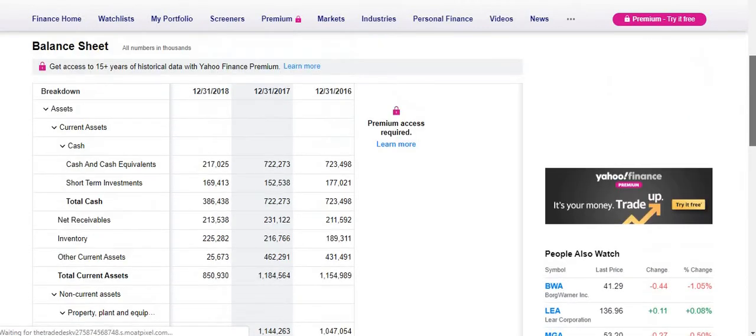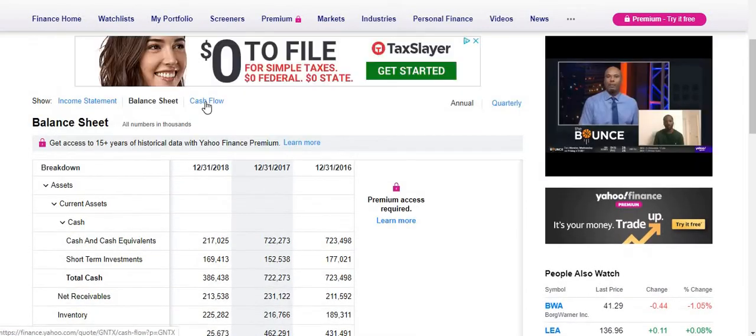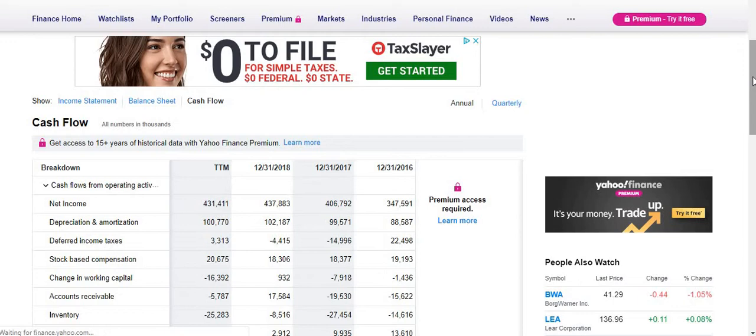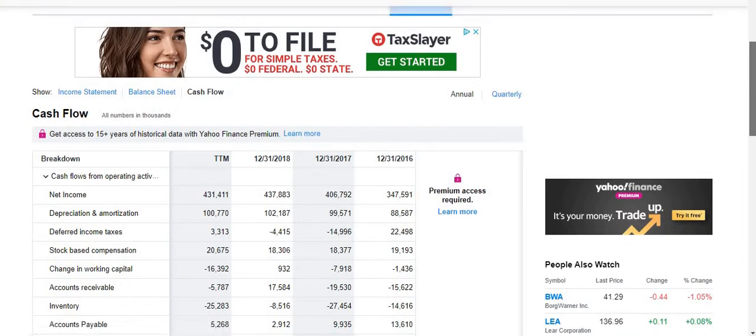One last thing I like to check, just to make sure I see the whole picture, is the cash flow. Remember, what I'm doing right now is the quantitative analysis, meaning that I'm checking the numbers. After I check the quantitative, I look at the qualitative, meaning is the company's projection going in the right direction. So another thing I like to look at is their cash flow.